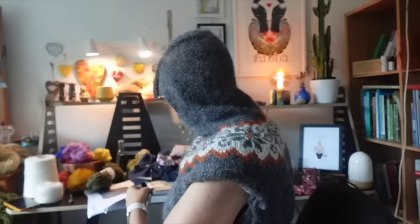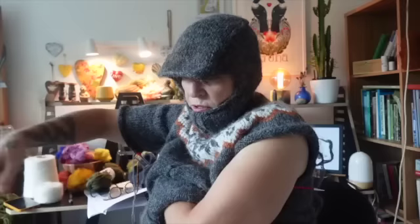Let me just take my glasses off so I can take this off. And yeah, so it's too small. I don't know who it could fit. I'm trying to think who I know that would like it. Maybe in my family. Maybe, oh, I don't know. I'll ask, see who it fits.